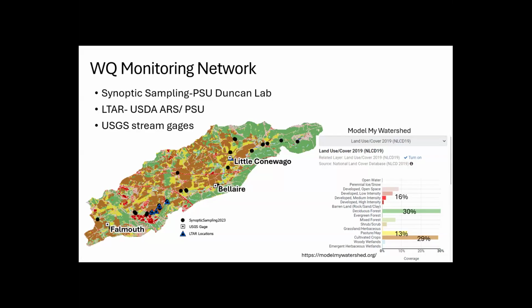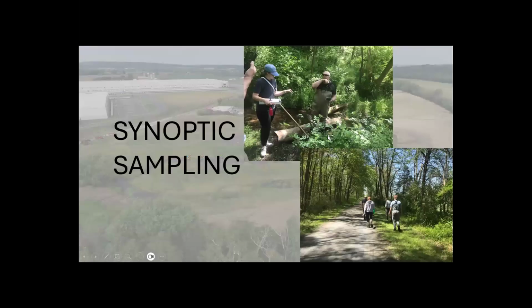One other thing I wanted to point out is that the LTAR and USGS stream gauges are mostly in the more agricultural portions of the watershed. And so with the synaptic sampling, these black dots here, it's more of a comprehensive look in the headwaters and small tributaries to try to get an understanding of some of the hotspots or increases in nutrient loads that we're seeing on the stream gauges. So it was really meant to complement this other data that's occurring in the watershed.